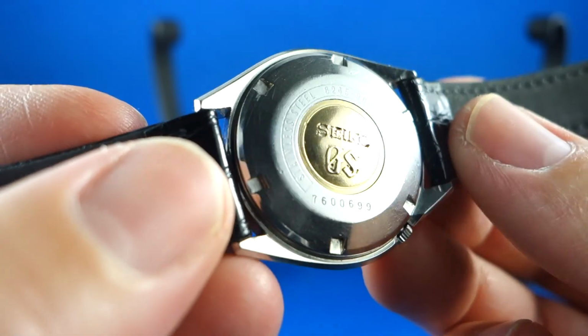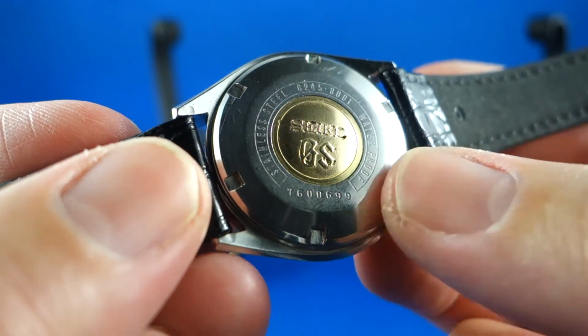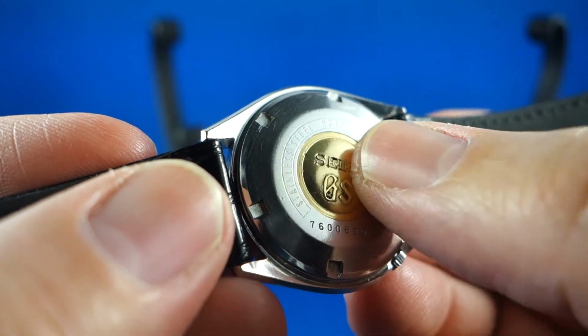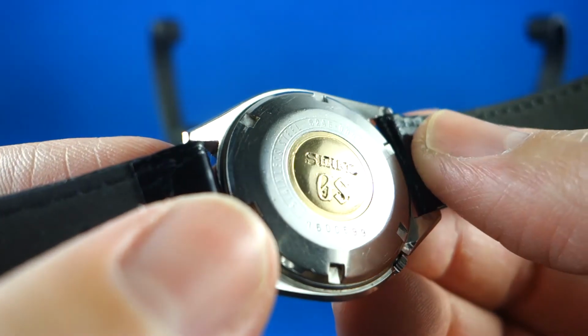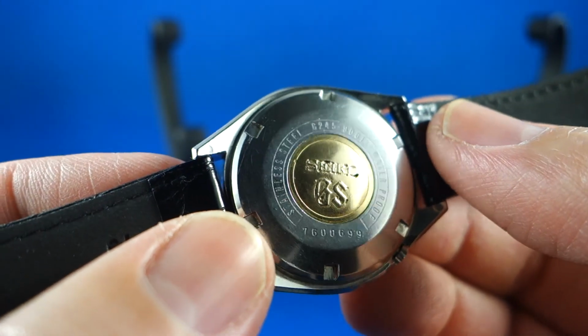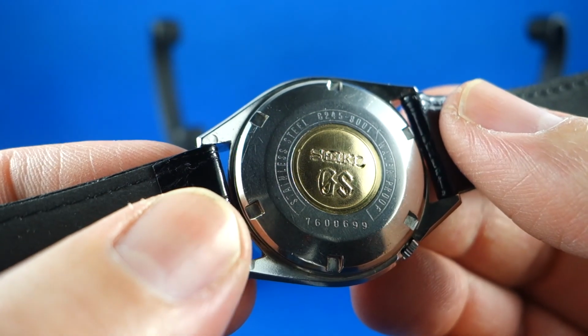So you can see the case back, it's not too bad. The medallion has a little bit of wear through. They tend to wear like this, they lose the high points on the medallions as they've been worn. But the rest of the text is on there, it's still quite clear, it hasn't worn through at all. This particular watch, a 62.